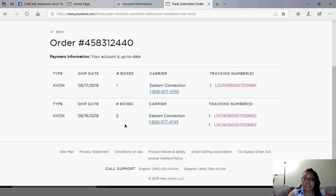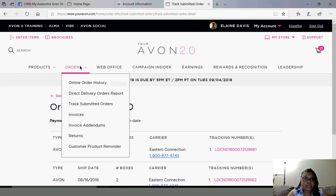If there's problems with your boxes, if there's damage to your box, I wouldn't call the carrier about that, because at that point there's nothing they can do, but that's something that we can let Avon know, because they do want us to get our products undamaged because it's our business. So that's just something that I wanted to mention. If you have run into that issue and you don't know what to do, definitely reach out to me, call me, text me, reach me on social media, and I can help you through that.